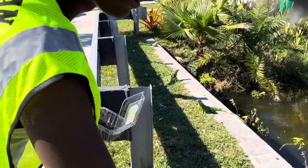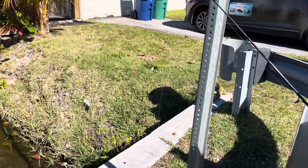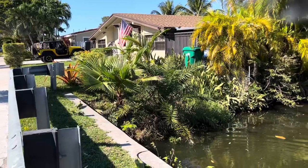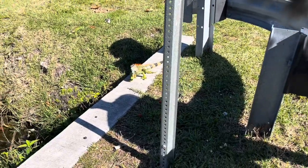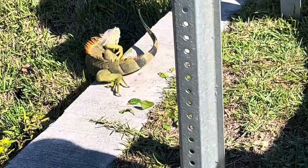That guy's pretty big right there, though. Let's get ready, guys. Those iguanas are fighting over there. They're just being silly. We need to catch a fish. And then this guy right here, he's the alpha. Look, he just ate that tomato in one bite, showing us what he does in his natural habitat.